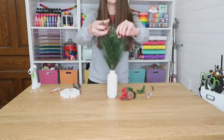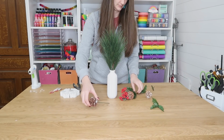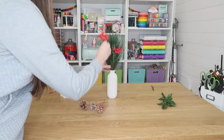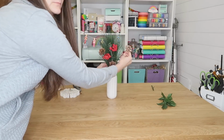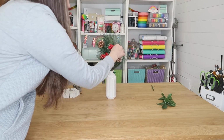A little trick is you can also remove some of the greenery off of these picks because they don't necessarily always match your floral design, but the accessories themselves will work nicely, so you don't necessarily have to use them. I pulled all of mine off, so I just had berries and pine cones, tucked those in there, and then sat that right on top of my snowflake.